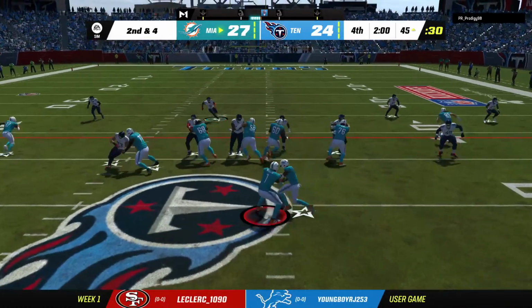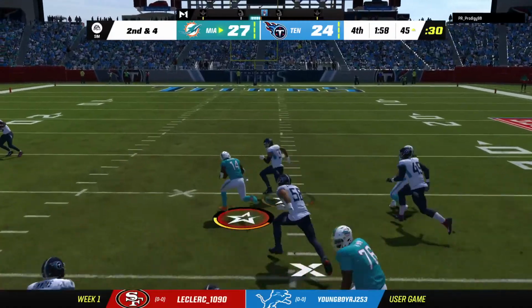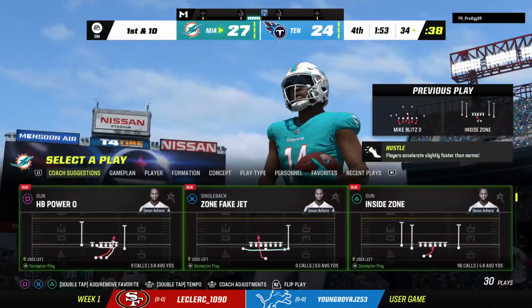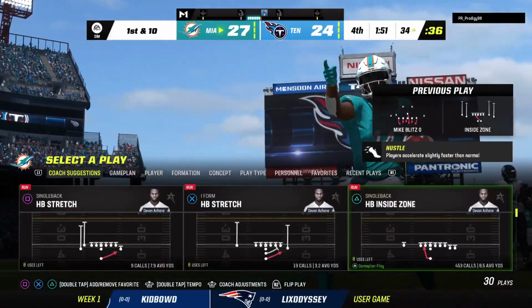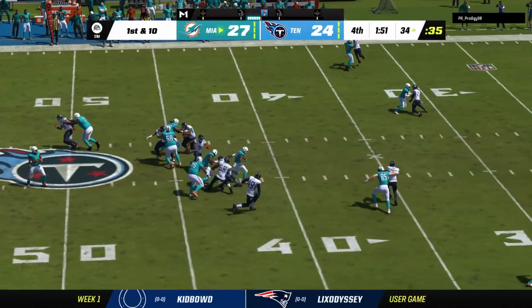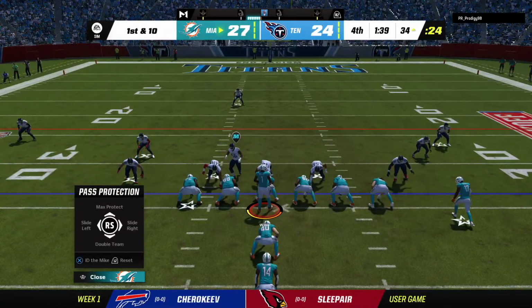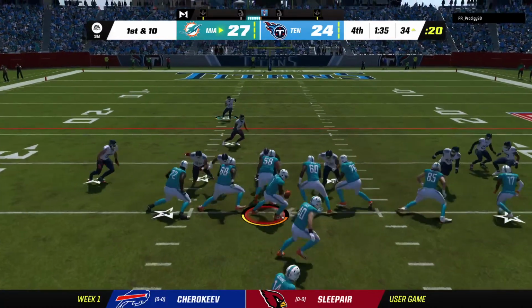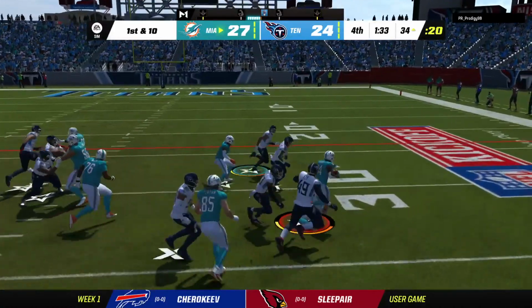They'll try and run some clock here as they keep it on the ground. And good space to operate there as he takes this down inside the 35-yard line. Give him 12 yards there, and the Dolphins have a first down. But they picked up a little bit of yardage there, and now, in this situation, should be in no hurry to run a play really fast. Let the clock wind down.